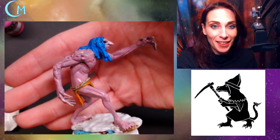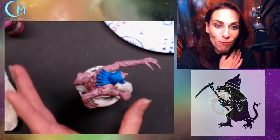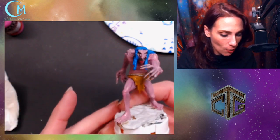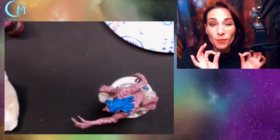So that's the plan. I love spending my time with you all. This has been fantastic. I will see you on Friday where we will continue on with this fellow. He's going to be so much fun. I am super pleased with how he's looking already. I am going to do the washes in between. Save us some time because trying to watch washes dry gets very boring.